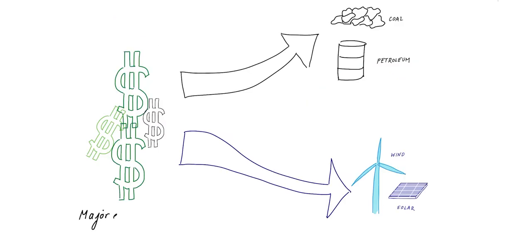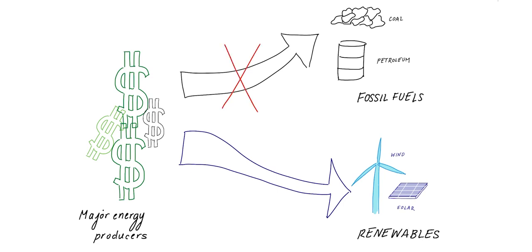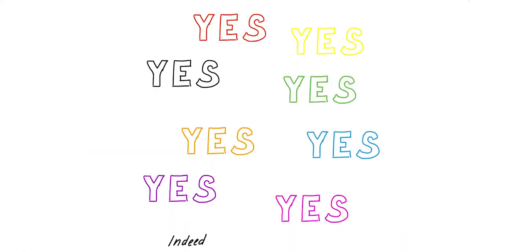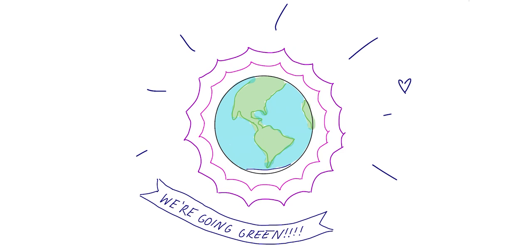From an economic point of view, on the other hand, major energy producers are diverting investments from fossil fuels to renewable energy because renewables have been providing an extremely high rate of return as of late, owing to federal and state incentives on investment. For instance, in the US, renewables yielded a 200.3% return on investments over the last 5-year period, as opposed to a 97.2% return for fossil fuels. Renewable energy stocks are also very stable as opposed to oil and gas stocks, with oil prices literally hitting sub-zero amidst the pandemic, as we all witnessed. So, can we transition to renewables from fossil fuels while ensuring the lights never go out? The answer is yes, yes, and yes. So get ready for a world powered by green, clean energy.